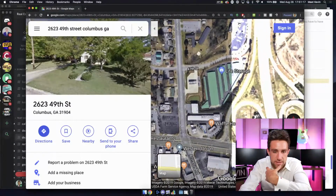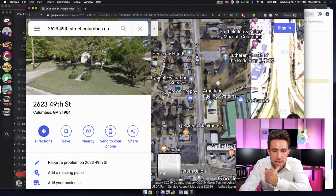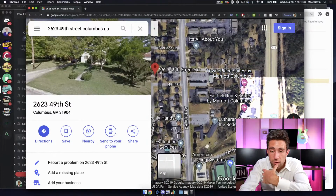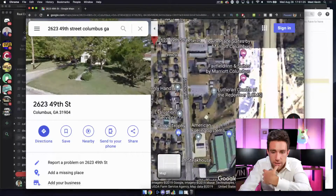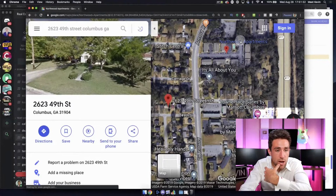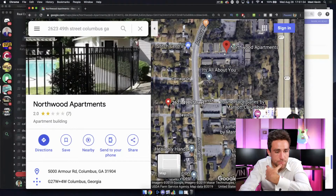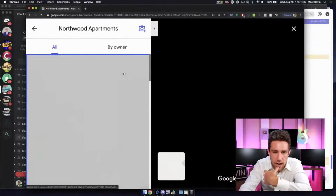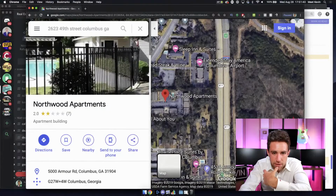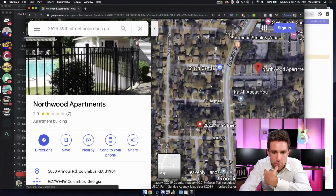Possible source of tenants. Storage over here, not a big fan of being closer to the storage, but you've got Marriott over here. That's good. You've got a Lutheran church and some other commercial developments, apartment building here. Now, having an apartment building here, how large is this? This might be like a 50 unit or something like that. Okay, I'm not so worried about that. Okay, so I like this.